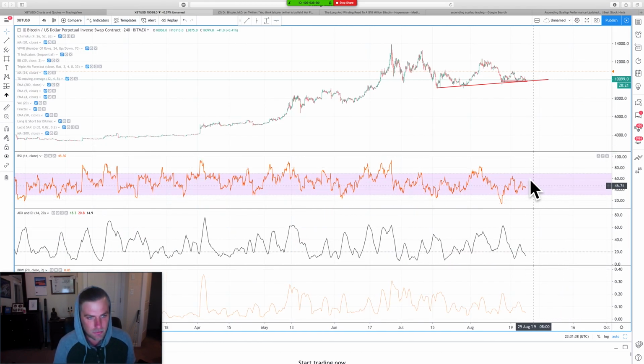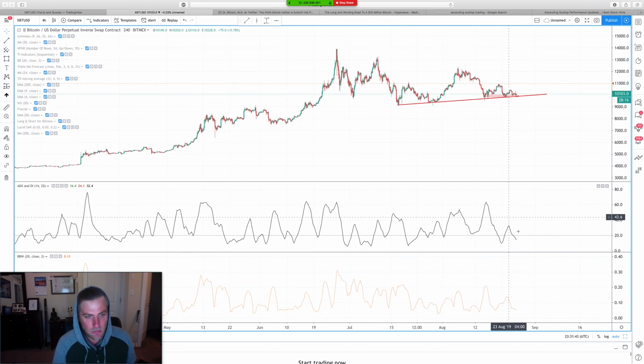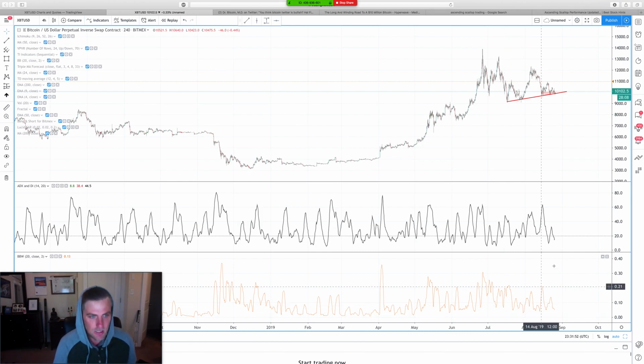I'm glad I pulled it up. So let's just take this out of here for a second. Notice how both say that we're not at extremes. The Bollinger Band width doesn't get to extremes until, we'll say, 0.03. And the ADX gets to extremes down here at about 8.5. So both say that we're not quite at extremes, which doesn't tell you much information.